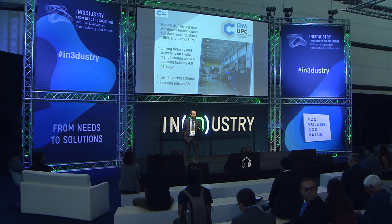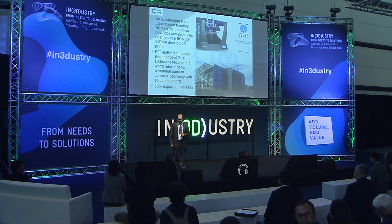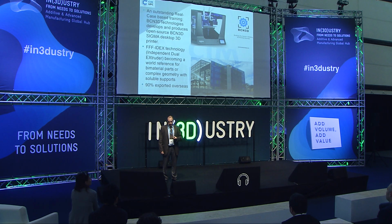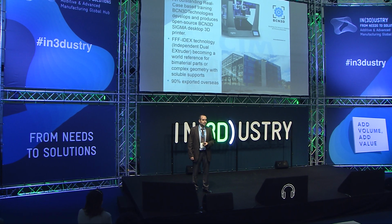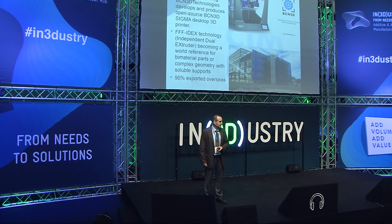Finally, we have a leading role in additive manufacturing, and we do that just making real things. Here in the picture, you can see a photo of our shop floor, where we develop real cases. Another part of our activities is developing open source technology, as we are owned by a public university. What we are doing, for instance, is real case-based training, and that is the project BCN 3D Technologies. This project within the CIM develops open source 3D printers, as the one that you can see on the right, the Sigma BCN 3D printer, a desktop printer.